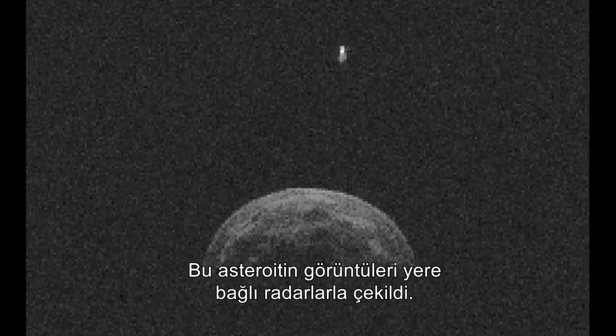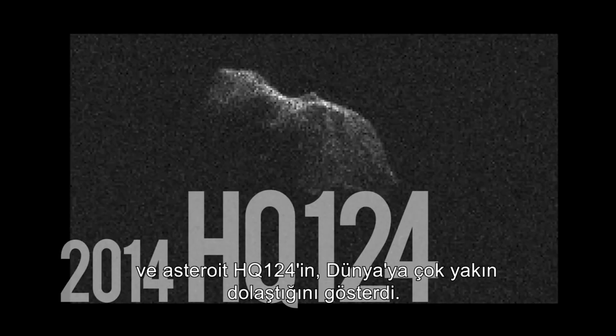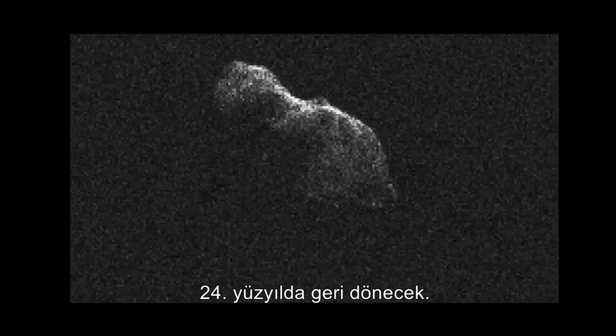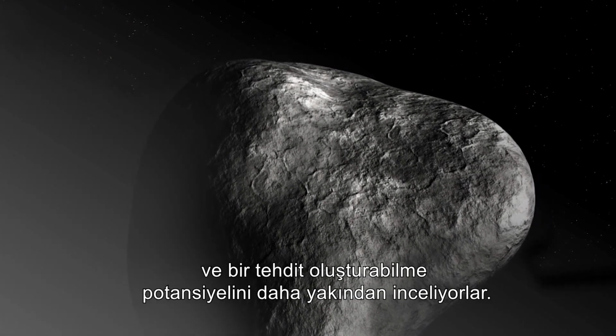These asteroids were imaged with ground-based radar. BL-86 revealed it has its own moon, and asteroid HQ-124 passed very close to Earth, some 3.25 times the distance to the moon. It is due to return sometime in the 24th century. Scientists are looking much more closely at these objects for their potential to pass through Earth's orbital plane and perhaps pose a threat.